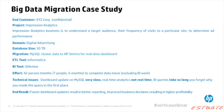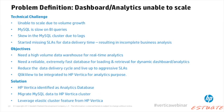So the problem definition of this was, as I indicated on the last slide, the queries were slow. There was a skew in the MySQL cluster, so there were lags in results, and the skew in terms of uneven loading of the MySQL cluster. And the business impact was incomplete data, didn't understand that the data they had, very, very slow response times, and inability to scale as their volume kept growing and growing.